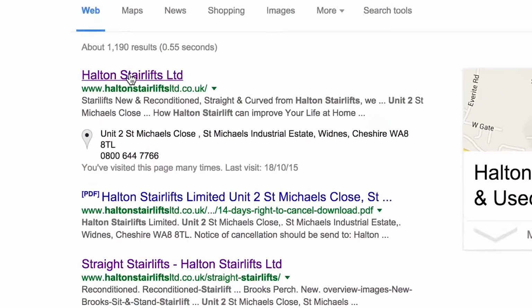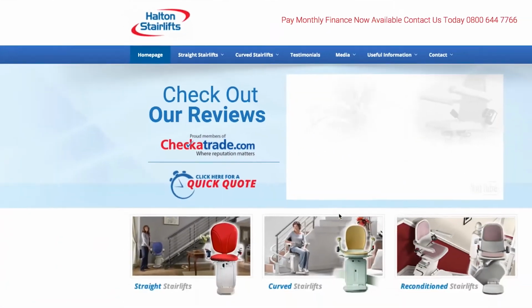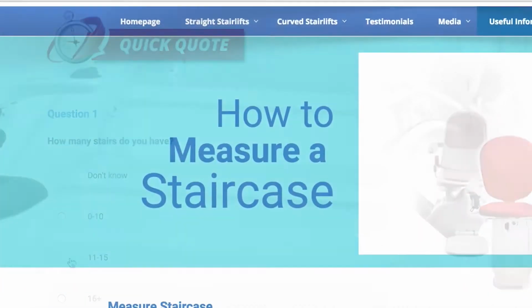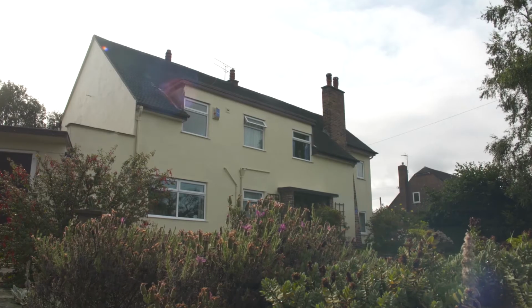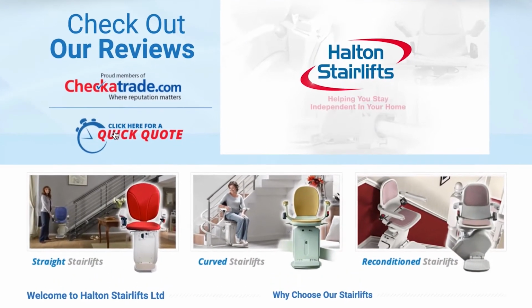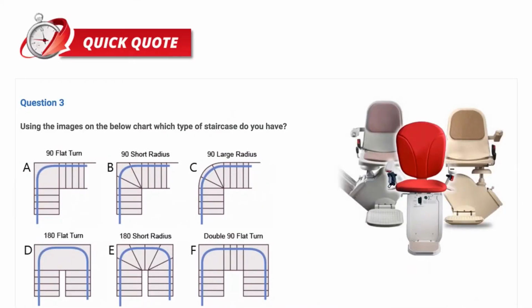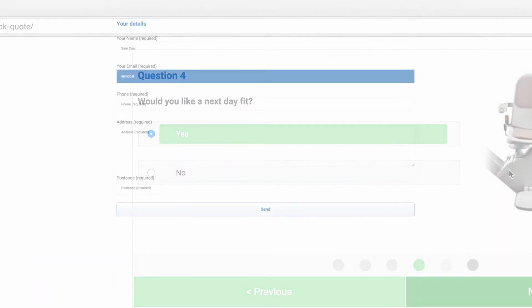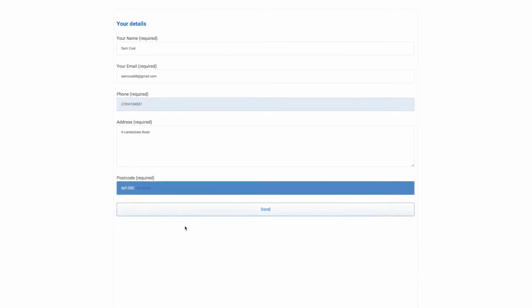If you can't get about easily, now with our fully integrated online services, you can receive a quotation, learn how to do a self-stair measure, and buy your stair lift all from the comfort of your own home. Our step-by-step quick quote service is easy to follow. It only requires simple yes-no answers at each step. Once completed, you'll receive an instant quote to your email address.